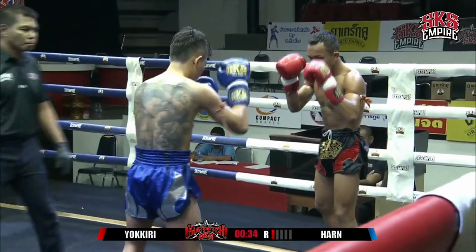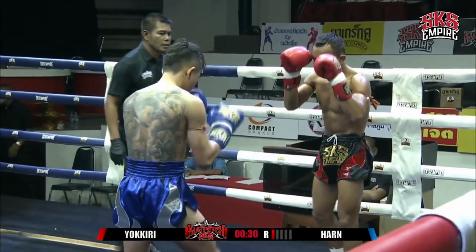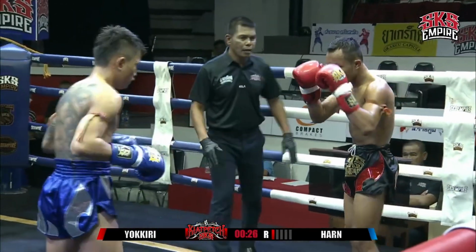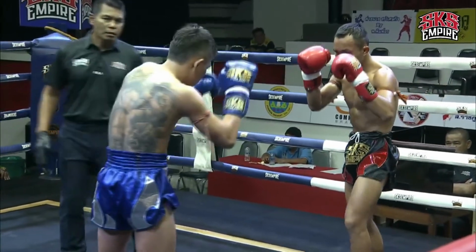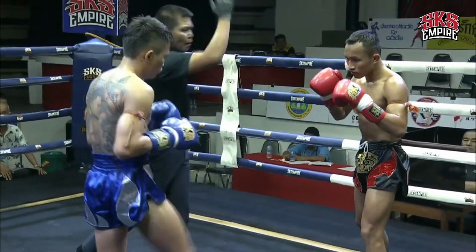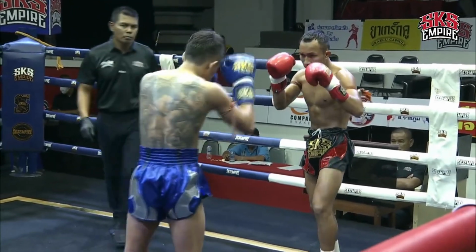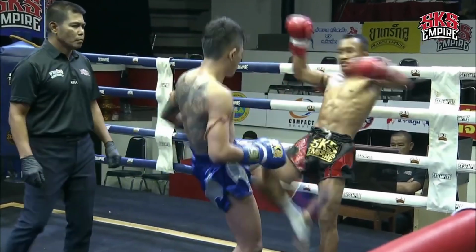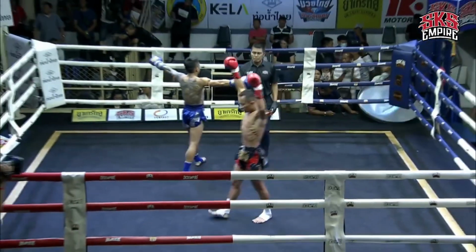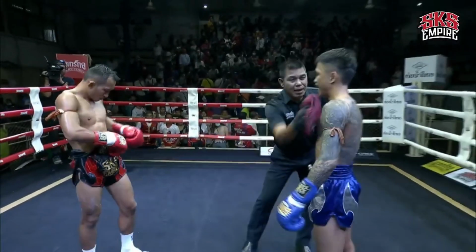Both fighters just flicking that jab out, almost the powwowing method where they're just trying to edge a little bit closer without revealing themselves too early on. It's trench warfare, trying to get close to one another without giving your enemy an idea of exactly where you are. But a very interesting first round. This is definitely a chess match, as we see a switch kick landed, and that is the end of round number 1. Two shorts and Yokkiri in the red.